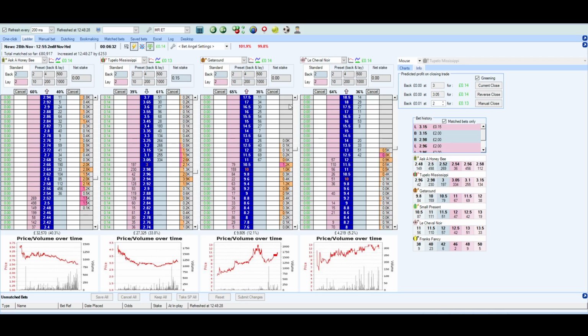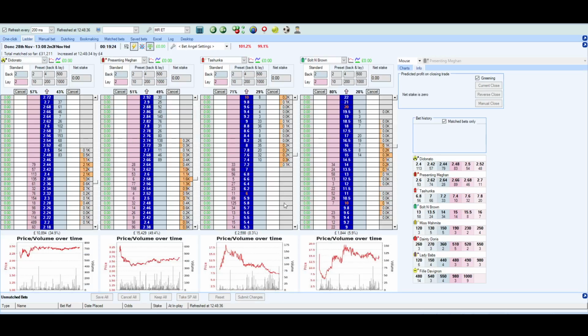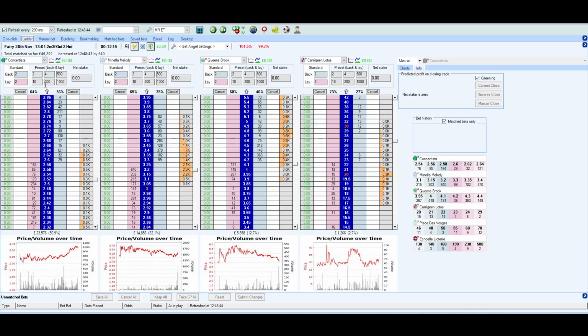A lot of the stuff that I have seen on YouTube or from other traders is they always say, trade the 5 minutes before the off. But I'm letting my results speak for me, really. That doesn't seem to be the case for me, at least with what I've done.